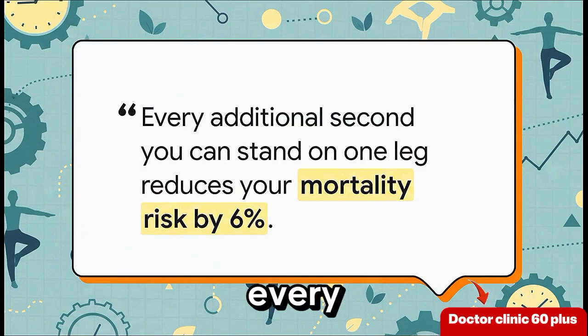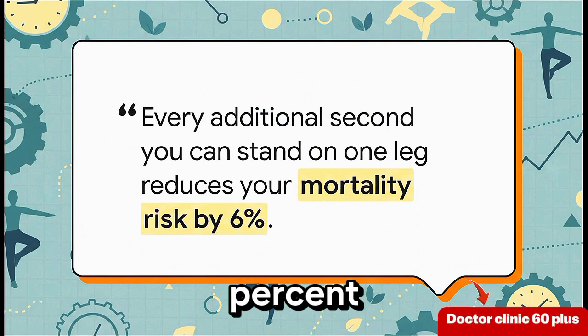And here is why every single second you gain matters so much. The researchers found that for every extra second you can hold that one-legged stance, you reduce your risk of mortality by about 6%. Think about that. Going from 5 seconds to 10 seconds, that could cut your risk by 30%. That is some serious power.